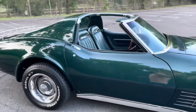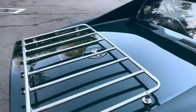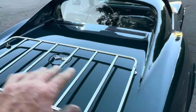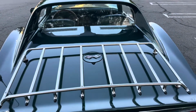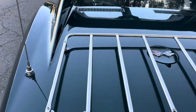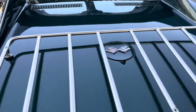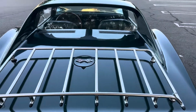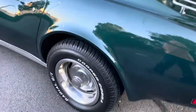We even put a stainless steel luggage rack. They used to have a chrome one, and it was all pitted and aged. This is a brand new stainless steel luggage rack, there you go. We got brand new tires.